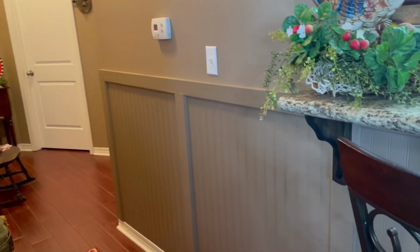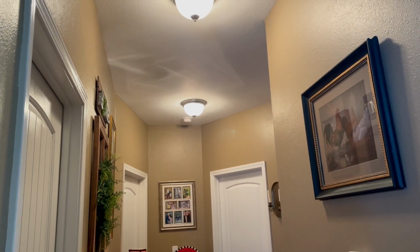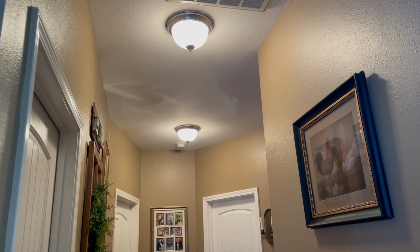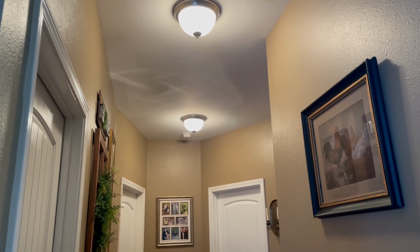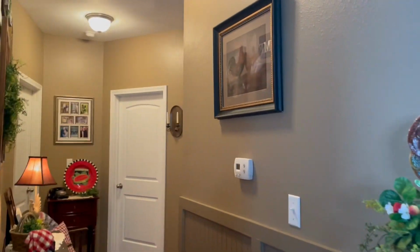So I did paint the entire hall, including the ceiling. I do not have new lights yet. I'm still on the lookout for those, so those will be getting changed out as well. But I did change up a little bit of the decor in the hallway.